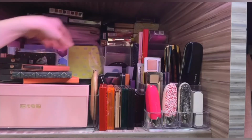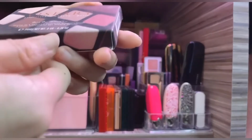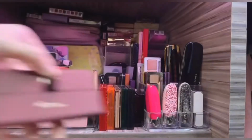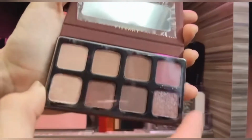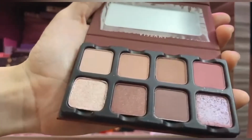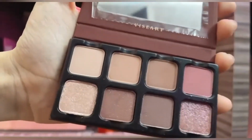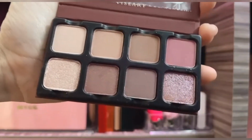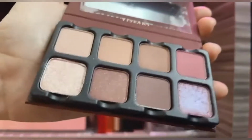And then the other palette. This one is the Midsummer Palette, which is not as good as the Solstice Palette in my opinion, because these colors are really not pigmented at all. They are very light, so you need to really dig in quite hard to get the shades out. So they look quite bland to me also, especially on my skin tone. It doesn't really show up, so I don't really like this palette.